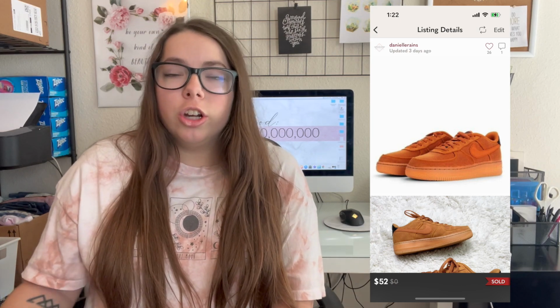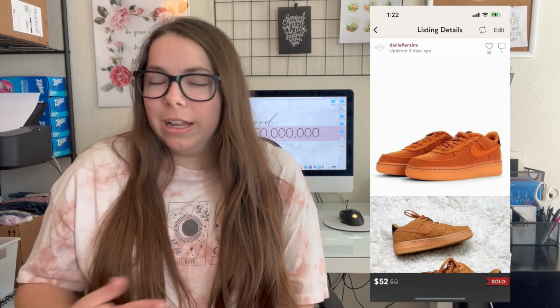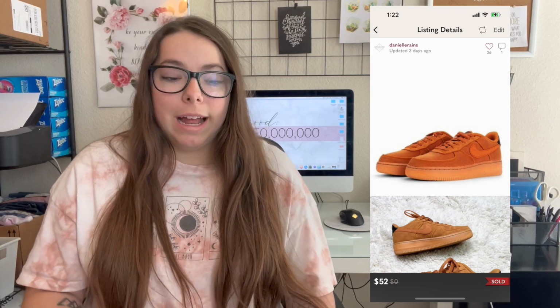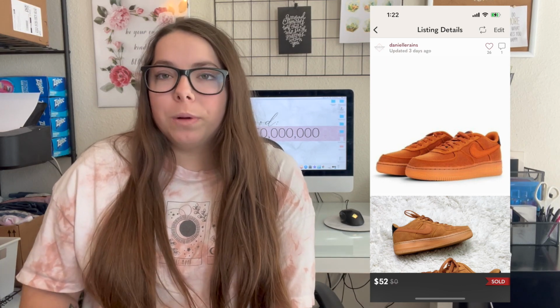So these took a little bit to sell, and I definitely could have lowered the price and sold them faster, but I just decided I wanted a little more for them, and I just kept them at the price they were at. And then when I had sent offers, this one got sent out and someone ended up purchasing them. So super happy with this sale.